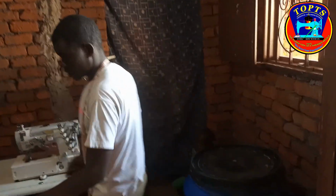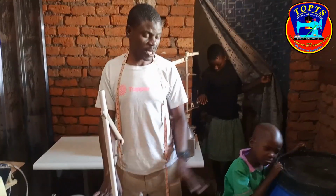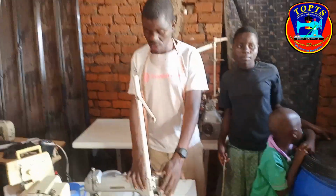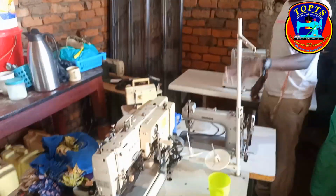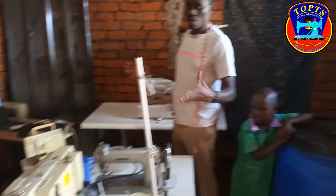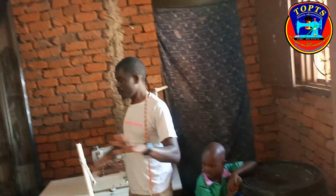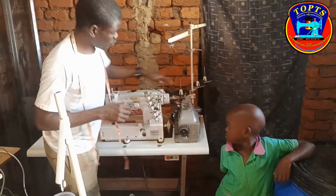We have this straight machine which had some mechanical problem. I thank the team that gave me spare parts from Kampala. I managed to repair it and it has worked. It's now operating. I know by tomorrow it will be working very well. So guys, still in my mini studio, this is not a workshop. It's just a collecting place where I've collected my machines ready to be shipped. As you can see, I still have two machines.